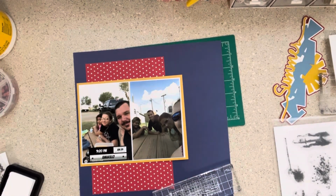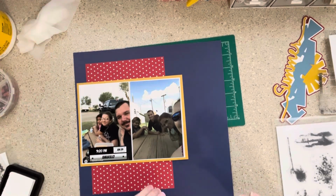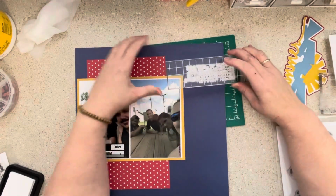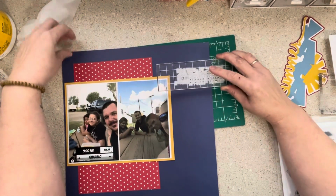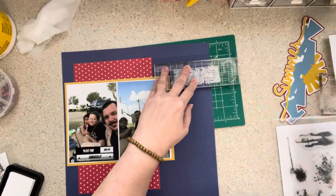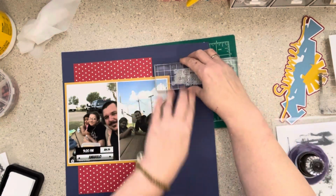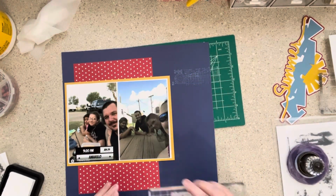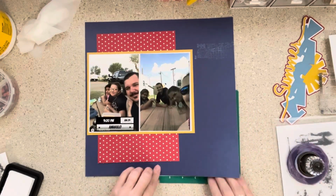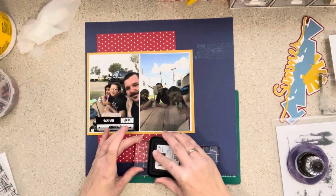Okay, so I see that I got a little bit of ink here, so I'll take that off. Always have wipes on my desk, always, always. All right, now where's my X? My X is here. I'm not gonna stress about getting it on my mat, okay? And we're just gonna go just like that. Ta-da! Just like that. Now I'm thinking I want one here, so let's do it again. Just like that.